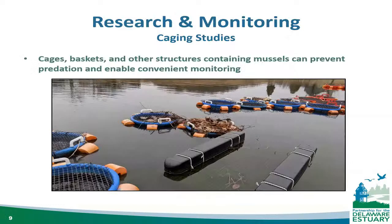The most common method of field research and monitoring that we do is the use of cages to grow mussels in natural water bodies. Here you can see some floating baskets that we built based off of designs from other groups that we've made some improvements on, as well as larger floating cages that are traditionally used in oyster aquaculture. And all of these contain mussels.